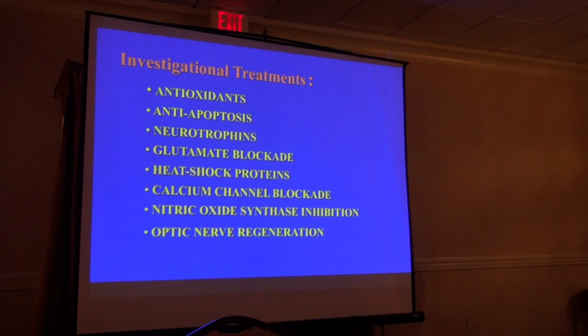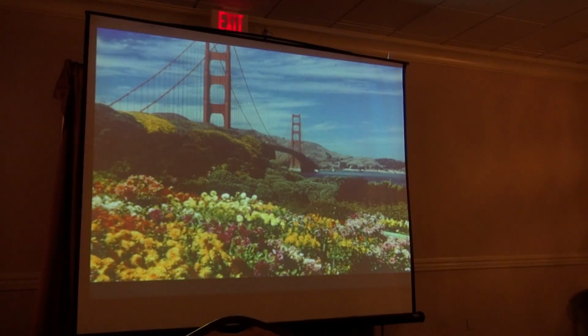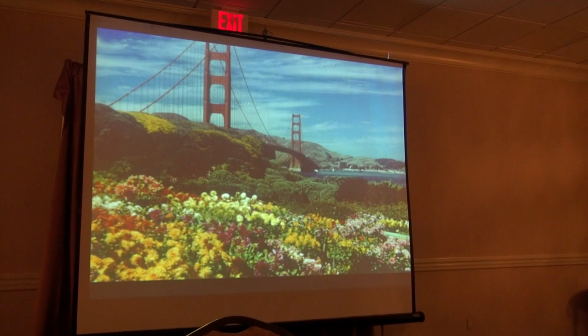There's a whole bunch of research being done in terms of neuroprotective agents for glaucoma. So it is an exciting time, but again, the emphasis is always going to be on trying to prevent this. And finally, as Kevin will like, my favorite city.